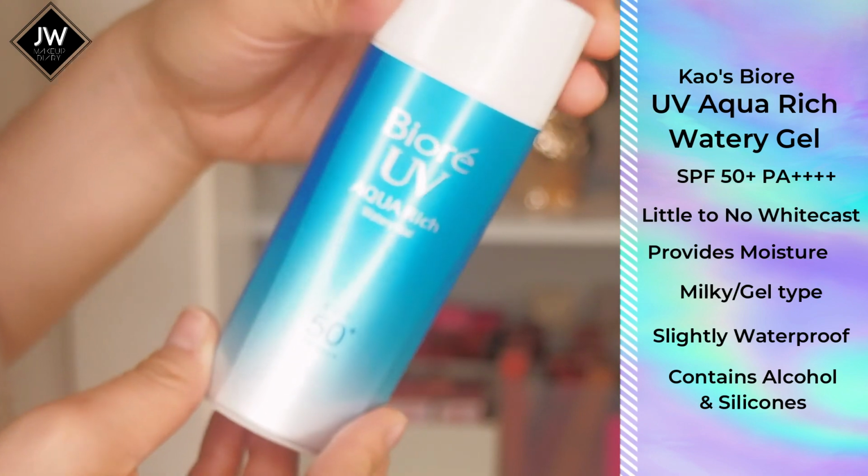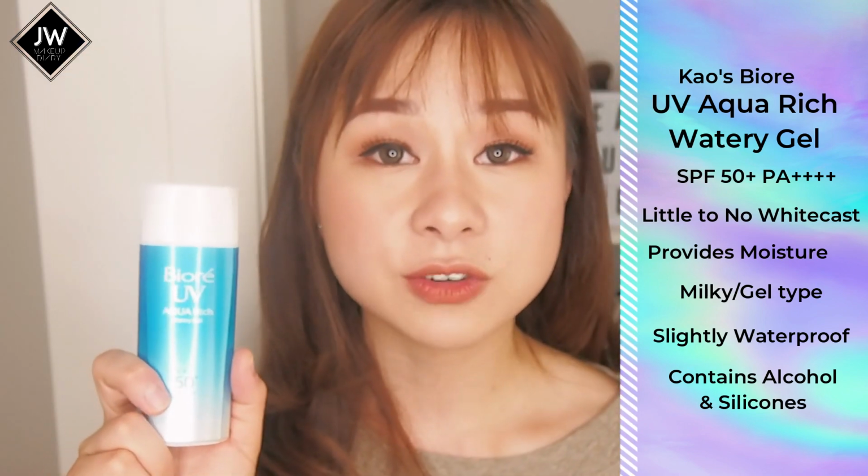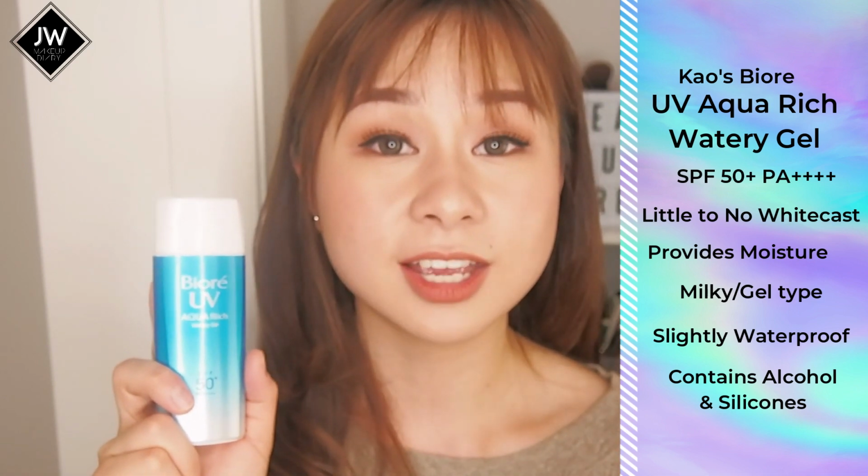So this is not the same as the previous one. It's slightly different in a way that this one is slightly waterproof, and when I say slightly, you can use it for a slightly sweaty type of activity, but not to the point of going to the beach and hiking and all that. So you guys can wear this if you're going to the gym, or you're going for an outdoor activity which will be exposed to just a short period of time. So I think this is something that you guys should consider.